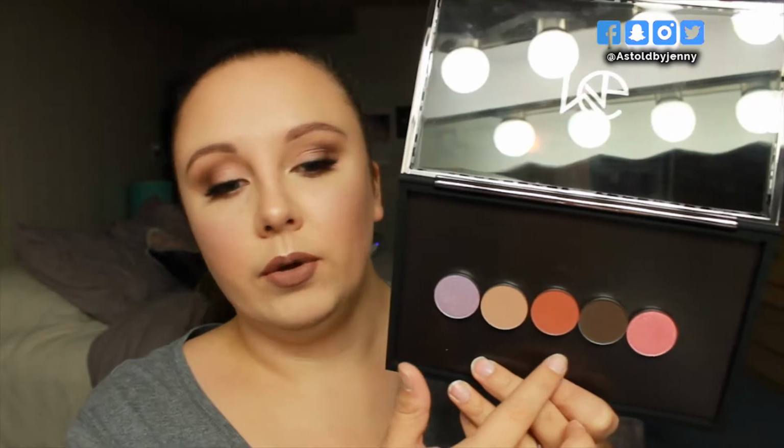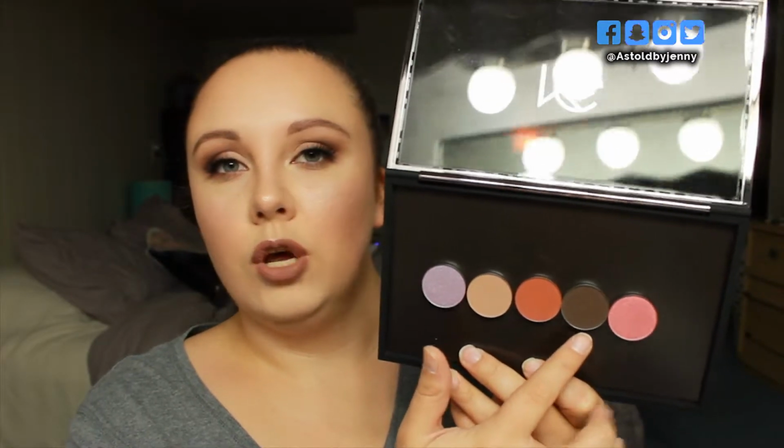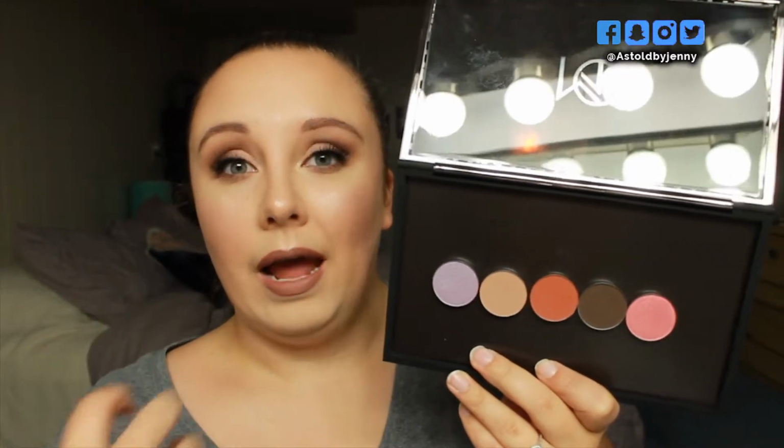So this one is Hayride, and just a really nice neutrally light brown. This one's called Apple Spice, and it's a really pretty orangey red, but not really super orangey. It's really, really pretty on the crease. Grunge is this really nice, cool tone, almost black and brown.